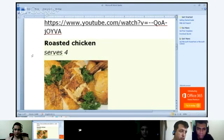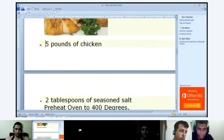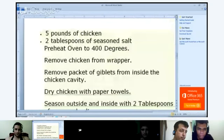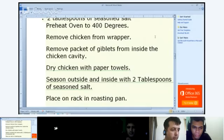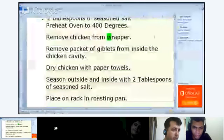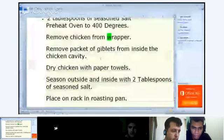Roasted chicken. 5 pounds of chicken. 2 tablespoons of seasoned salt. Preheat oven to 400 degrees. Remove chicken from wrapper. The W is completely silent. Remove giblets.